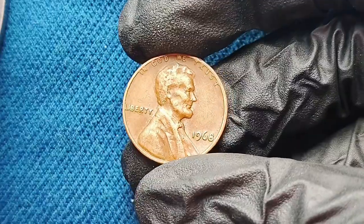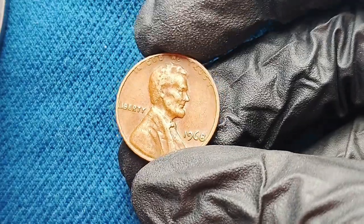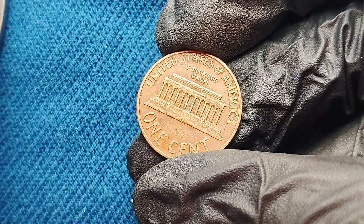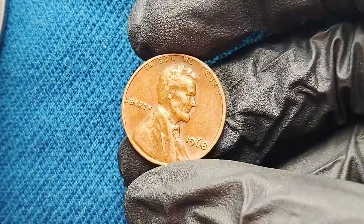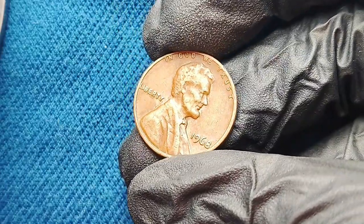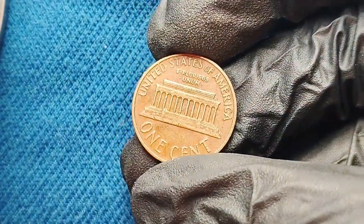You send it for grading, not expecting much, and then the report comes back. Mint state. Full luster. Rare variety confirmed. Estimated value, life-changing. Collectors have lived this story before. Everyday people have stumbled onto coins that experts once believed didn't exist. The 1968 no-mint mark cent still carries that same potential, because its full catalog of errors and varieties is not completely mapped. Some are known. Some are rumored. Some are still waiting to surface.